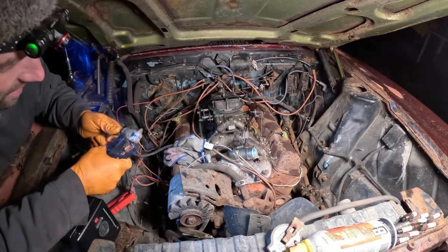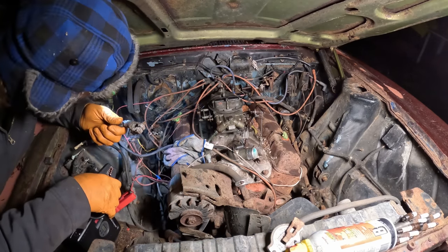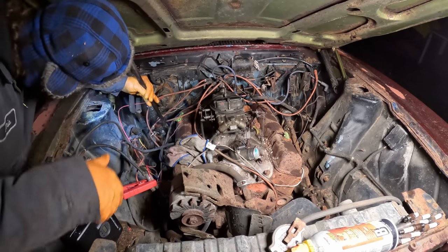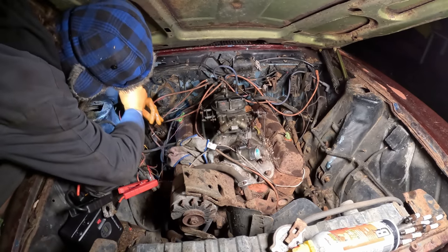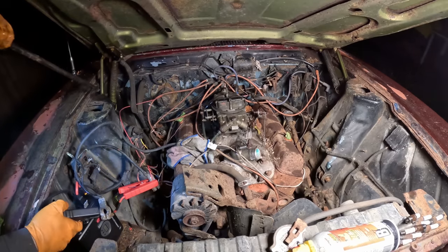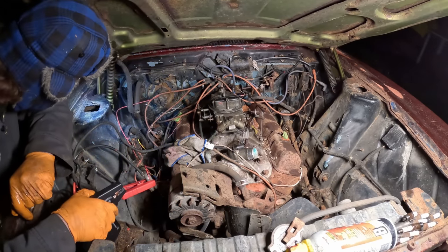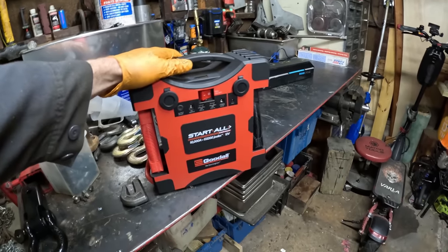Okay. Right, we got some starter clicking action. It's good to hear. Now, drawing a good amount of amperage though. All right, so it needs a starter. I've got something to try.